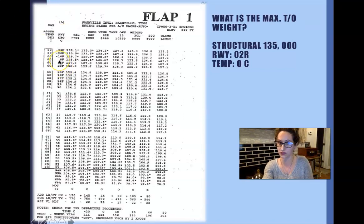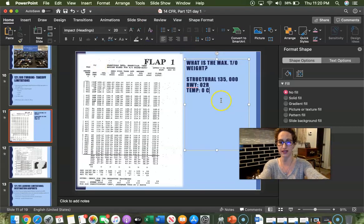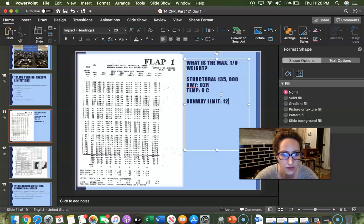So 0 is actually 0 degrees Celsius. Then you go over here and you stop at your runway, which is runway 02 right. That's the length of the runway. And the limitation here is 131.6. That decimal is like a comma and you add 2 zeros. So your runway limitation is 131,600. So you would add that in. So here's our runway limit, right? 131,600 pounds, right? We'll leave that off.